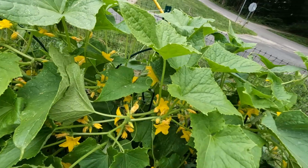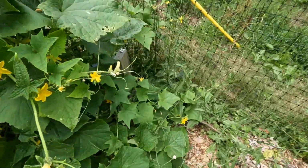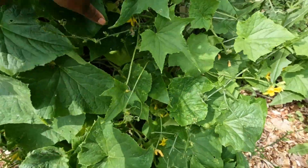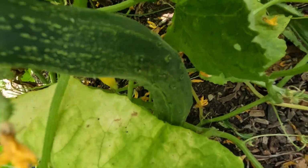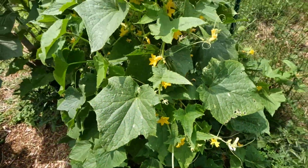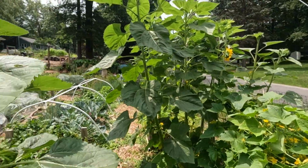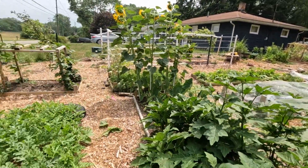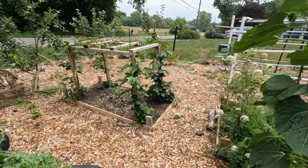This is my first year succeeded to grow cucumber. So I have a lot of small ones coming up, guys. A lot in here. I don't know if you guys can see, it's very tight in here. A lot of cucumbers in here. Yeah, this is my first year I succeeded to grow it. So much sunflower. I plant so much this time, guys. All this is still them. Yes. Whew, guys, today is very hot.